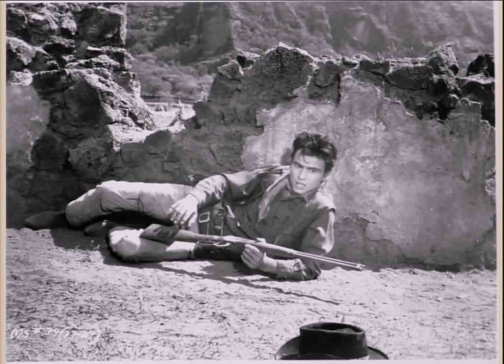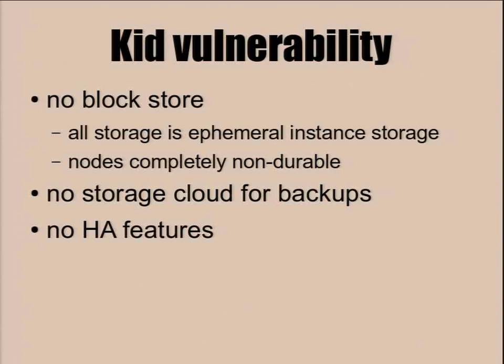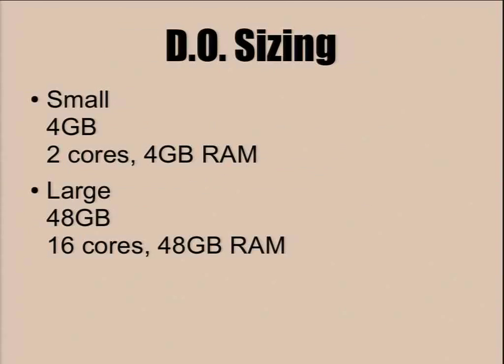Now there's a problem with the kid, which is the kid tends to get shot up a lot. DigitalOcean does not have any kind of a network block store option. It's all instance storage. Nothing is durable. There is no long-term redundant storage for doing backups. So like we've got a client on DigitalOcean, but we're still backing up to Amazon S3 because DigitalOcean doesn't have an option for that. No high availability features of any kind. These are the sizes we picked. We're pretty good at getting close to analogous to the other instance sizes.